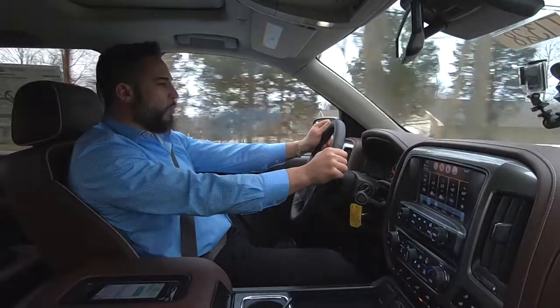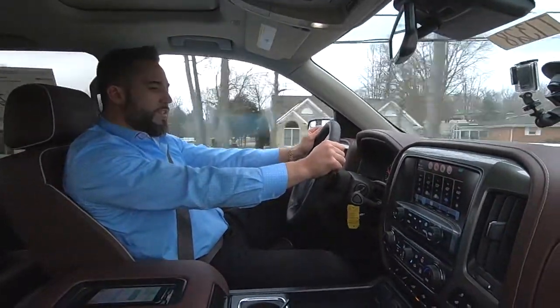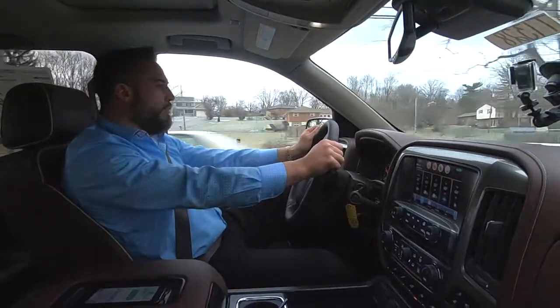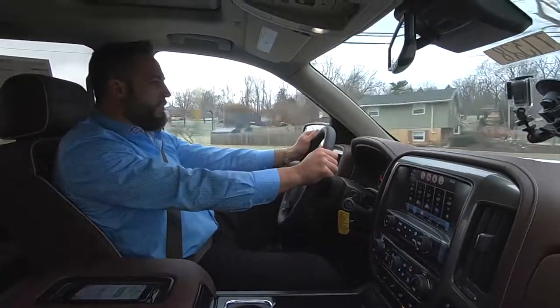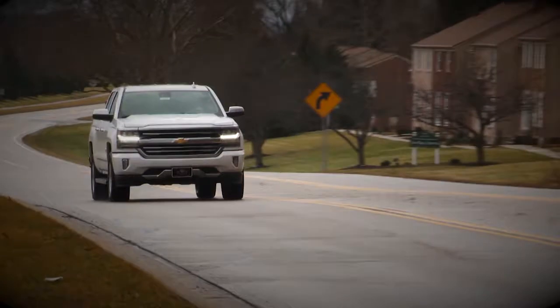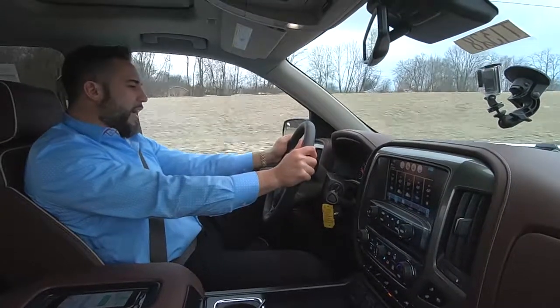2018 Chevy Silverado High Country. I love the interior color, the exterior. It's got all the bells and whistles. Just a fun all-around vehicle that suits me. Just feels comfortable. You know, it's not just that it suits me, but it suits the working man. It suits the businessman.